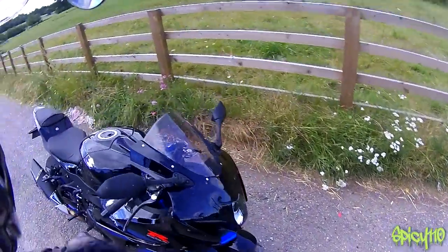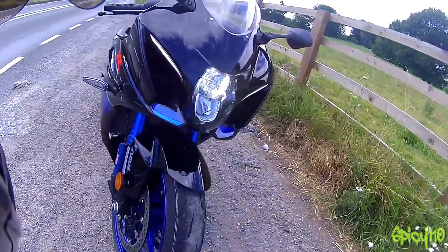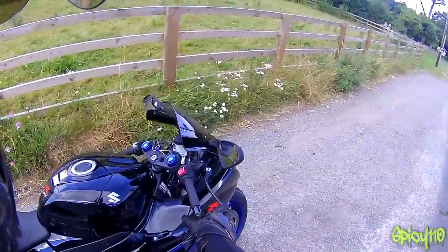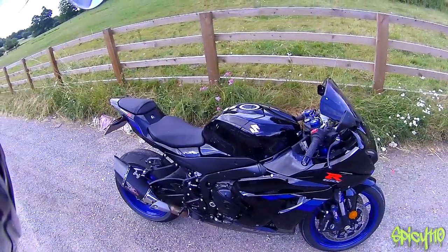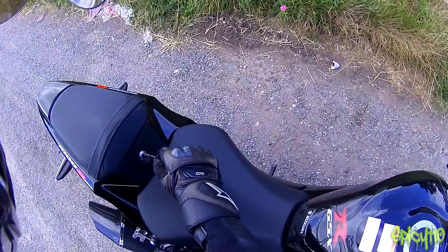Oh, the other thing on this one is it's got the little eyebrows that does make it look very cool. Rear sets and levers are the same as the normal 1000. There's not a lot of other differences. What's in here?